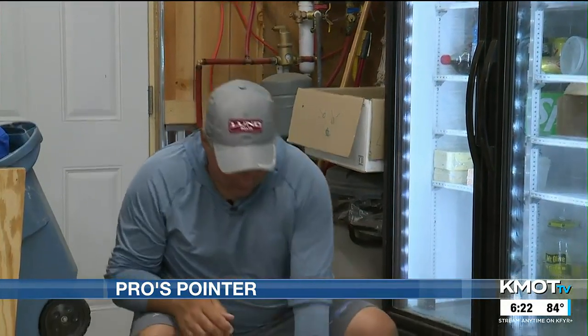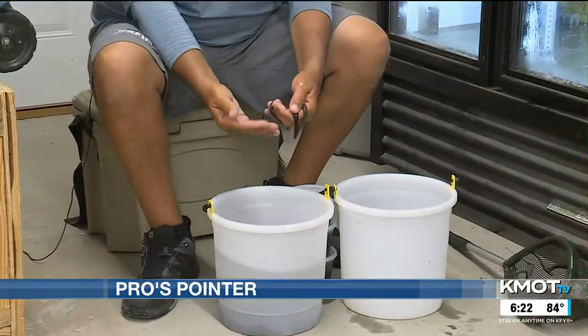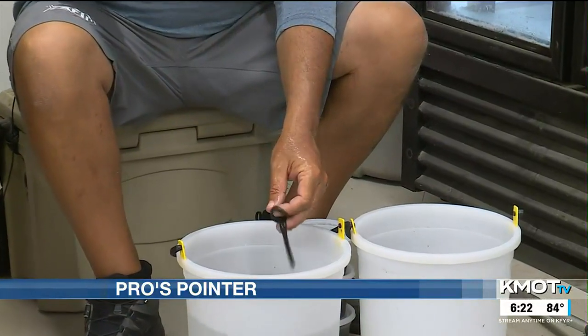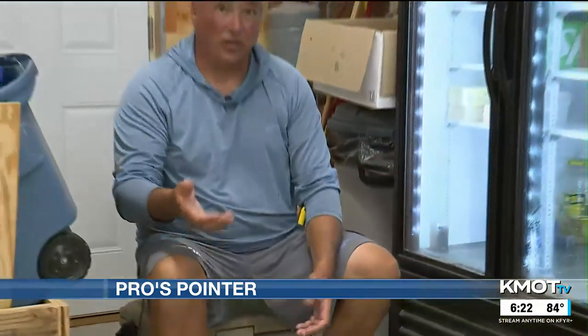The next thing you want to remember is to get the dead ones out of your bucket. It's much like any other live bait. If you keep something dead in there, it seems to accelerate the process of the rest of your bait dying.